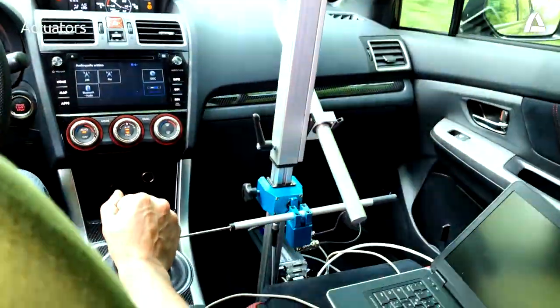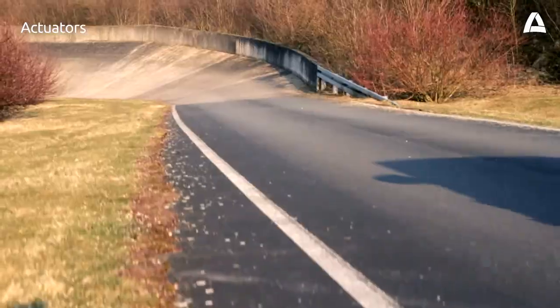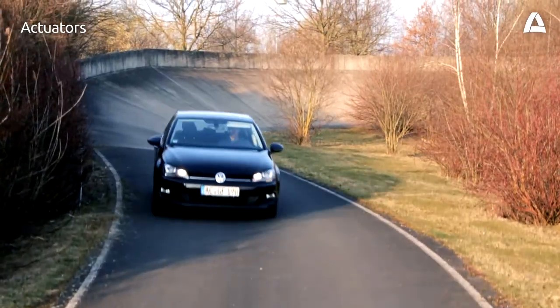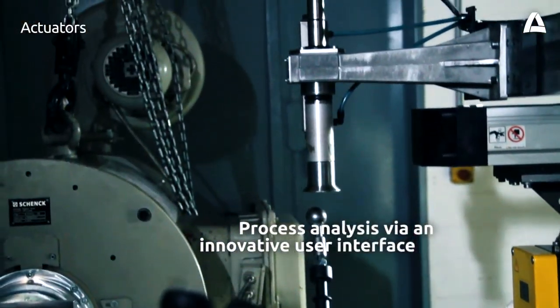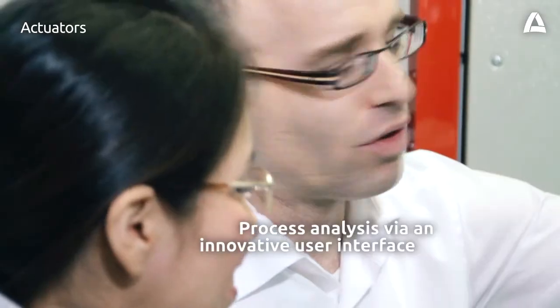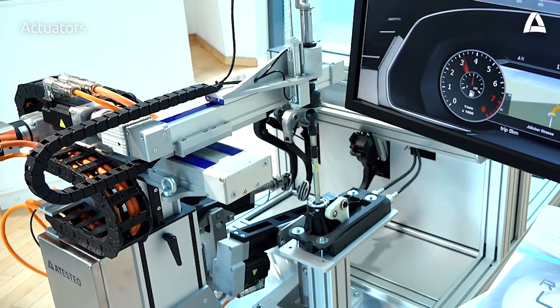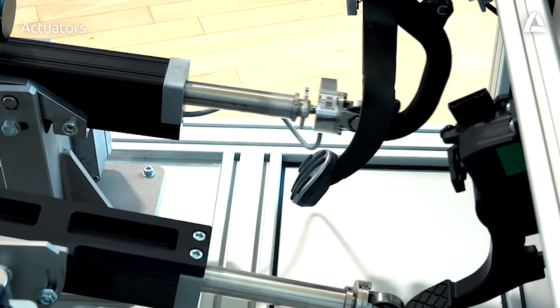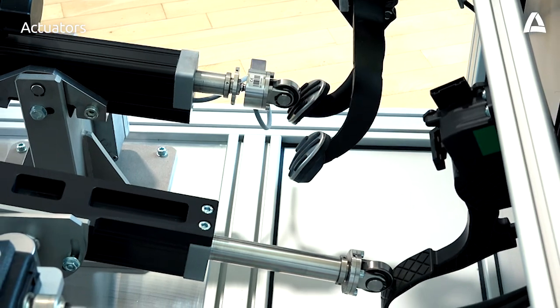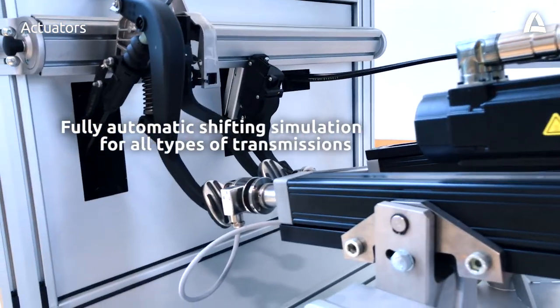The GSE4 is used to carry out endurance tests on vehicle transmissions and measurements of shifting force progression. The data assist in designing the shifting such that the quality of shifting meets the desired criteria. With the high-frequency control of force, position and speed, the GSE4 shifts all types of vehicle transmissions fully automatically.